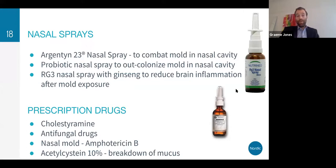Then we will use nasal sprays as well. One spray I'm a big fan of, certainly as we're getting through the initial parts of the protocol, is the RG3 nasal spray, which in a mouse model has been shown to help reduce brain inflammation. So I really like the RG3 nasal spray. But first, we'd probably be going in with something like the Argentone 23 to combat mold in the nasal cavity. So we'd be using that alongside the binders, alongside the antioxidants, as well as the intestinal probiotic, to basically try and combat mold activity in those key areas.